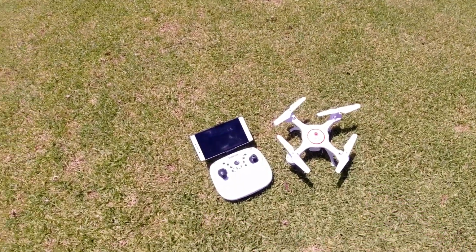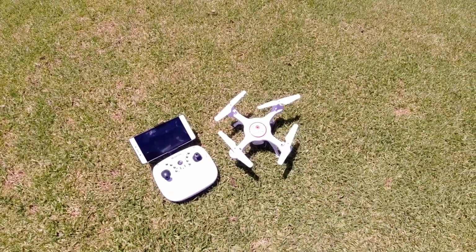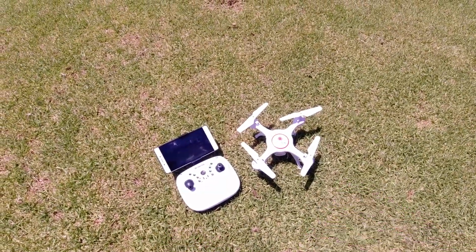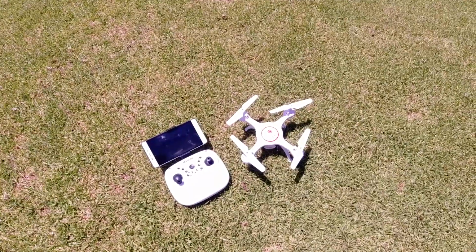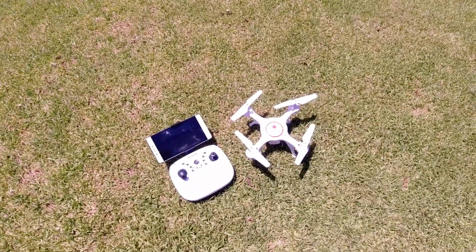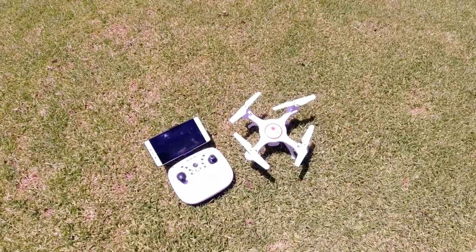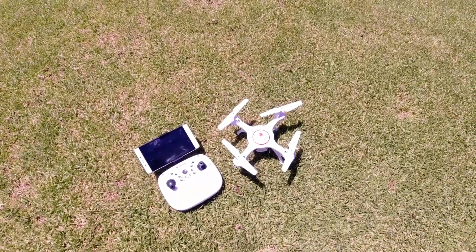So anyway guys, yeah, I got this from TopHatter, just thought I'll try it out. For the price, it's not too bad, 25 bucks. I mean, that's in Australian dollars, free shipping. I just thought I'll have a go and see what you get for your 25 bucks. For 25 bucks, it's not bad, but I wouldn't be paying any more than that.